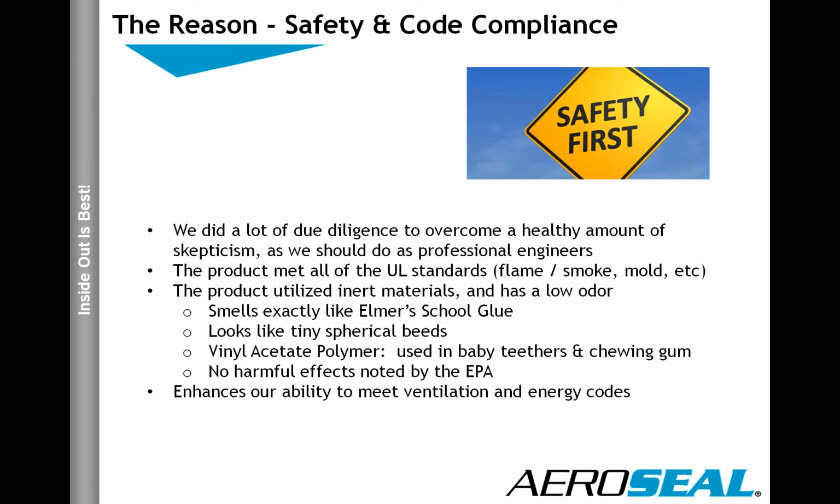Well, I smelled a jug of Aerosol, and it smells exactly like Elmer's School Glue. And when they apply this in a system, because we were on site for a few of these applications early on, it looks like smoke when it goes into the system, when they inject it into the duct. It literally looks like smoke. And when it sits on the edge, it looks like little tiny spherical beads of the polymer that's in there. The actual product itself is a vinyl acetate polymer, and it's used in lots of different products in our everyday life, such as chewing gum. So you can put it in your mouth.